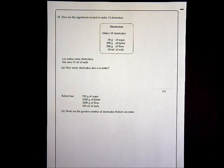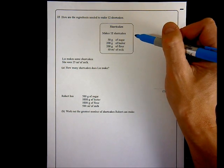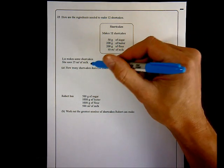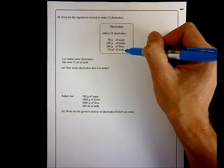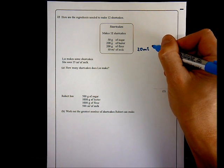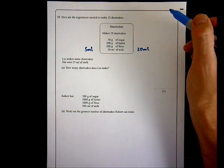On question 23, I'm given the ingredients needed to make 12 shortcakes. So I need 50 grams of sugar, 200 grams of butter, 200 grams of flour, and 10 millilitres of milk. And I'm told that Liz makes some shortcakes, and she uses 25 millilitres of milk. So rather than using 10 millilitres, she uses 25 millilitres. So 20 millilitres and 5 millilitres would give me 25 millilitres.